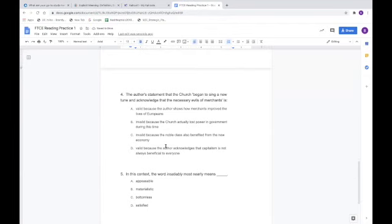Number 4, the author's statement that the church began to sing a new tune and acknowledge that the necessary evils of merchants is A, valid because the author shows how merchants improved the lives of Europeans. B, invalid because the church actually lost power in government during this time. C, invalid because the noble class also benefited from the new economy. Or D, valid because the author acknowledges that capitalism is not always beneficial to everyone.